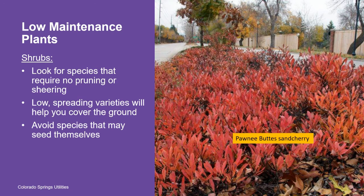Again, plants that typically don't need to be sheared may need to be sheared if they're not planted in the right location. So if they overgrow the sidewalk, even a plant that you don't typically need to shear may need to be controlled. So think that through. Even plants that typically don't need that kind of maintenance may if they're not planted in the right location.